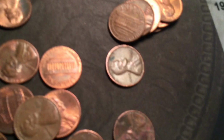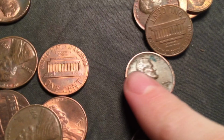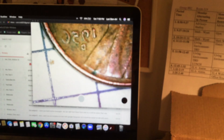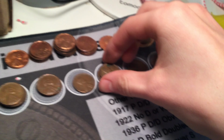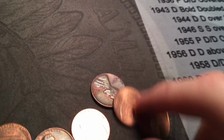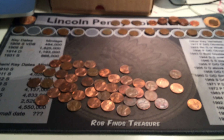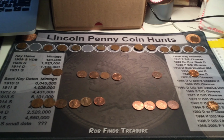Roll 1956 D wheat cent. Yep. Let's put it under the scope. Nothing wrong with it. It's super rare for something to be wrong with it. I've never seen Ralph on Treasure get a 1956 D over D. I'll bring it back in for the next find. There were no more finds.